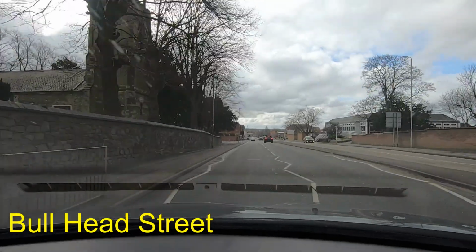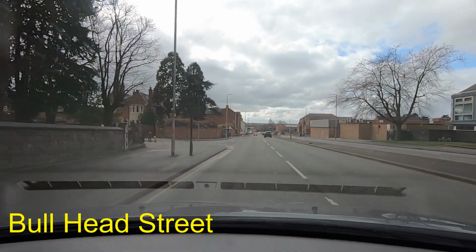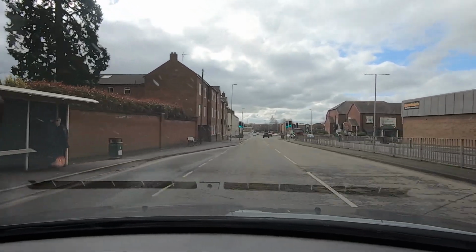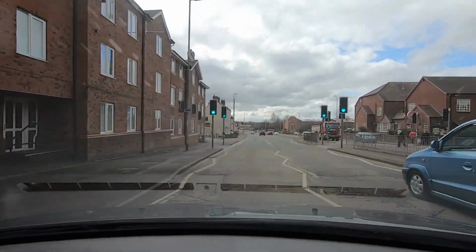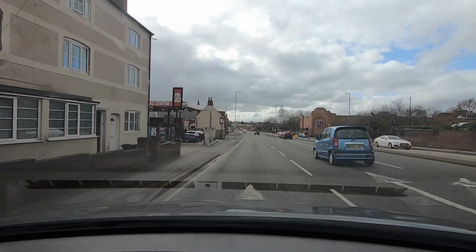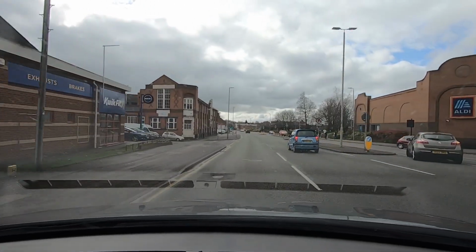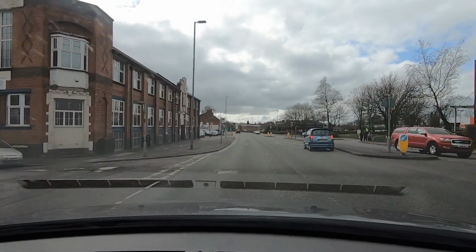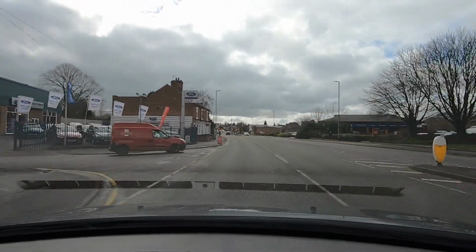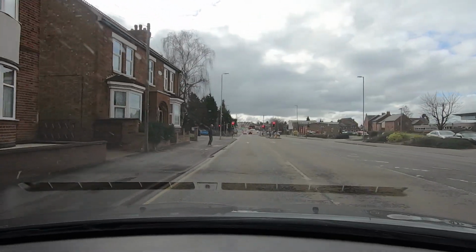When we come down here, this is a 30 zone as well. First of all, there's a crossing. There's nobody on the crossing today, so we're fine with that. I come past where Aldi is on our right, and there should be some traffic lights down there, and there's the traffic lights, and when we get to those lights, we're going to be turning left. Bushloe Street, not Bell Street, Bushloe Street. Okay, so we're turning left.